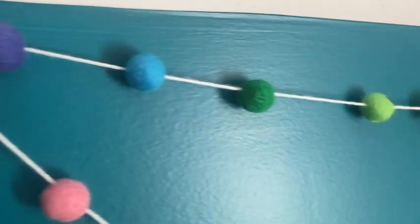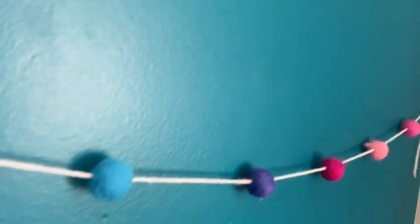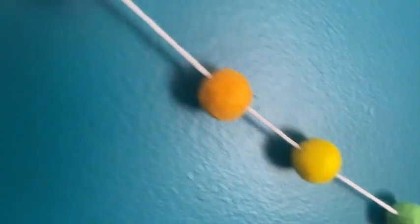I come at you from my daughter's bedroom because I definitely don't spend a lot of time in here, but when I do, I am so glad that we've chosen little decor details that add so much to the space. We got this pom-pom garland to add to the already nice space to amplify it just that much more.